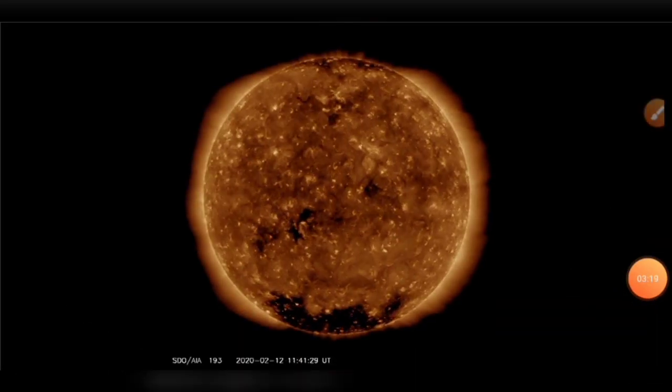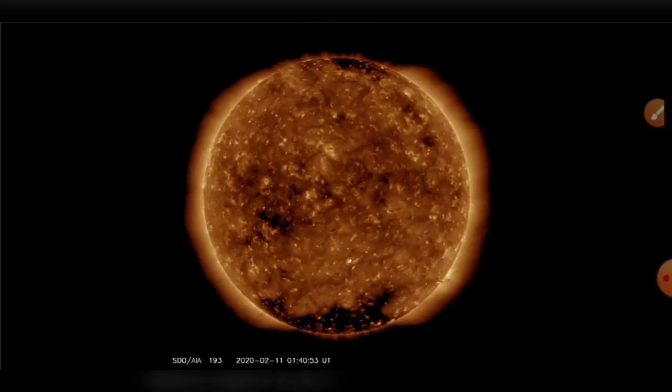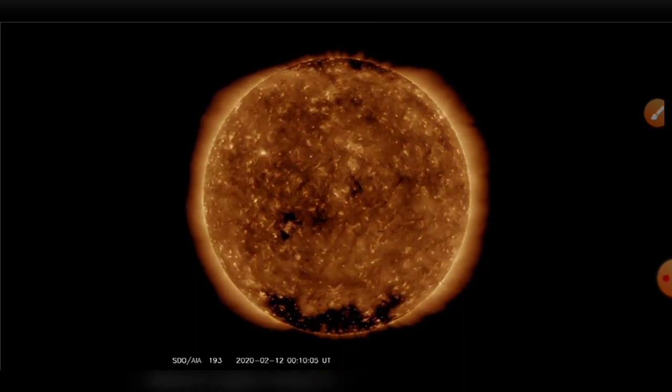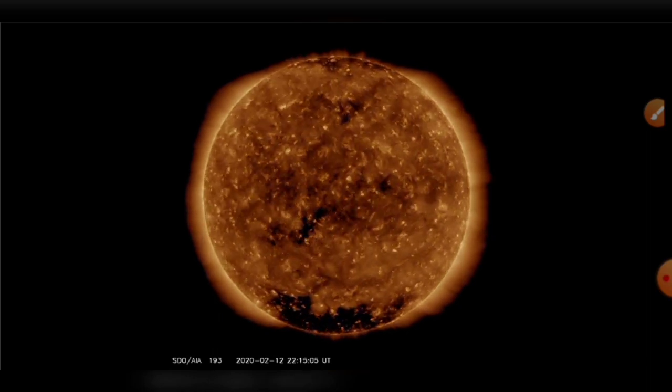And there's the 48-hour video of the 193 angstroms wavelength. Coronal hole moving right into the Earth-facing region right now, a little bit south of the equator. A little bright spot a little north of the equator.